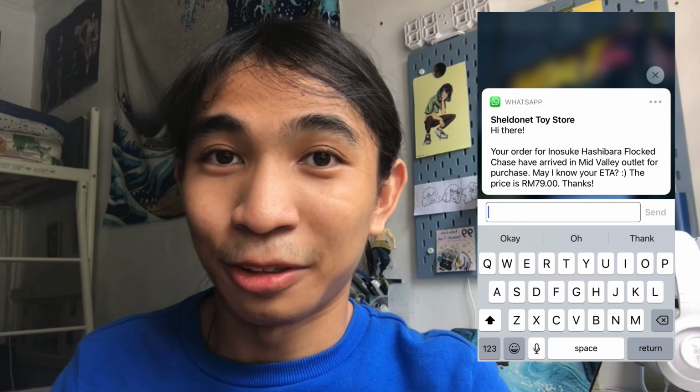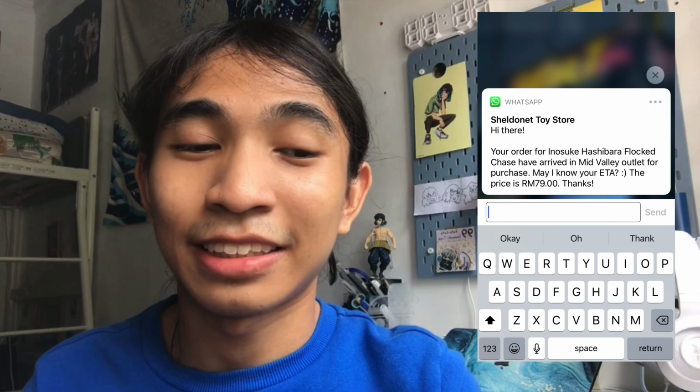So I straight away answered yes, I will accept that offer. After I accepted the deal, the seller said they would notify me once the figure was at the store and I could come and pick it up. Not even 3 days, it was like 1 to 2 days later, they texted me, hi, your Hashibira Inosuke Flock Chase is available at the store and you can come and pick it up. I still had my doubts, because what if the seller had said it was the one without the mask?